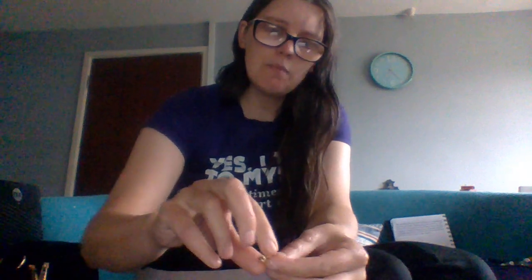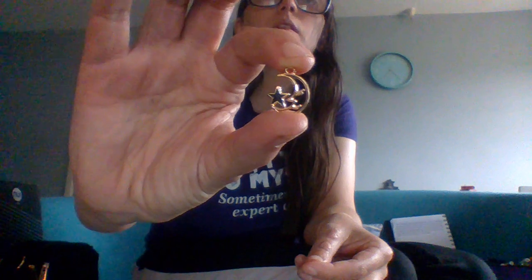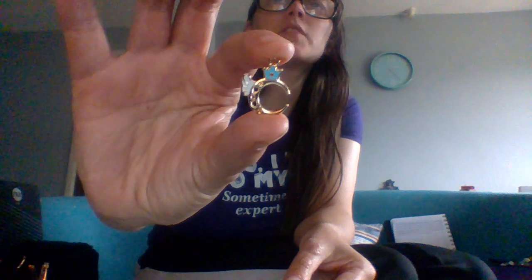You've got a moon and star. That's quite cool. I wish the moon was coloured in, but if it had a black moon, then you wouldn't have seen the facial features, I guess. We've got another crescent moon here, but this has got an angel wing. I think we had something similar last time in the one I got from Wish. What else have we got in here?